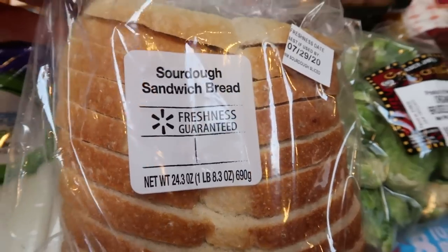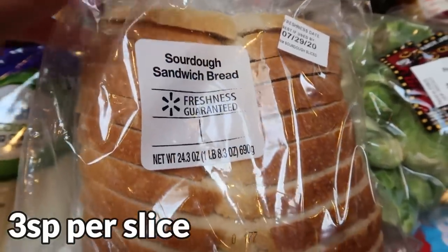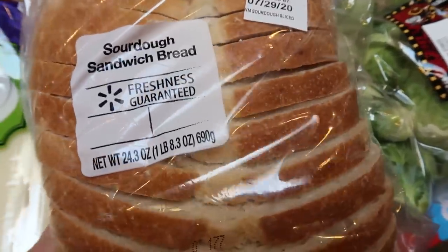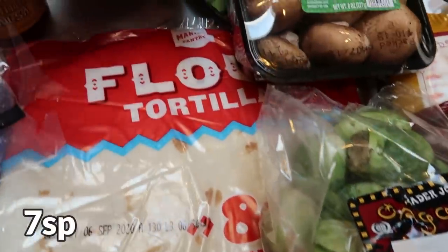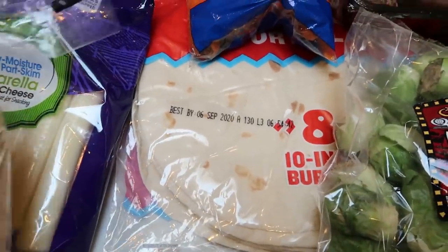This was a substitution. I had actually ordered the Great Value sourdough bread for Troy's lunches, and they subbed with this freshness guaranteed sourdough from the bakery. This actually looks really, really good, so I'll be making his sandwiches with that bread this week. And tucked under here, I just have some of the Market Pantry flour tortillas for him, so he can make quesadillas and things throughout the week.